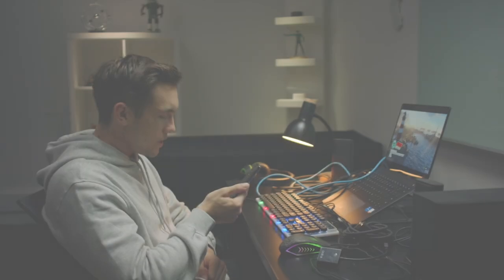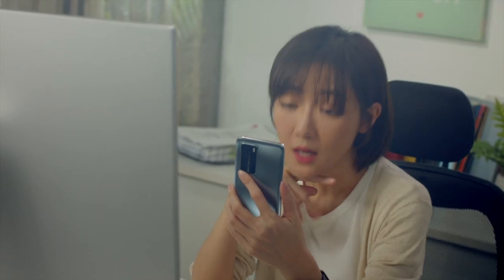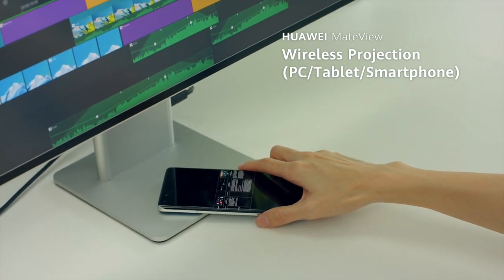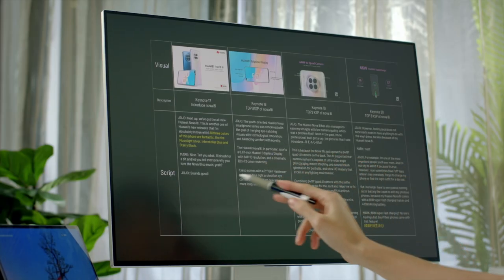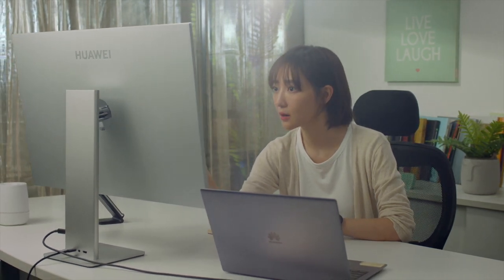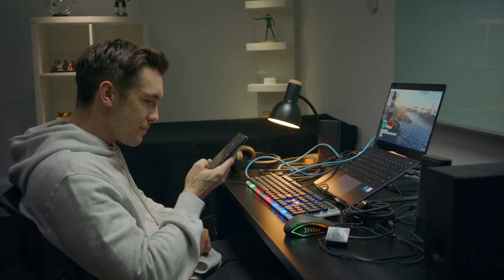Hey Jojo, did you get the presentation I sent you earlier? This is too small to view on my phone. Let's just Huawei share this to my MateView. Okay, got it. Big and clear. Plan is looking good so far. So, what did you think? Let's discuss further when I see you tomorrow. Okay, speak to you later. All right.